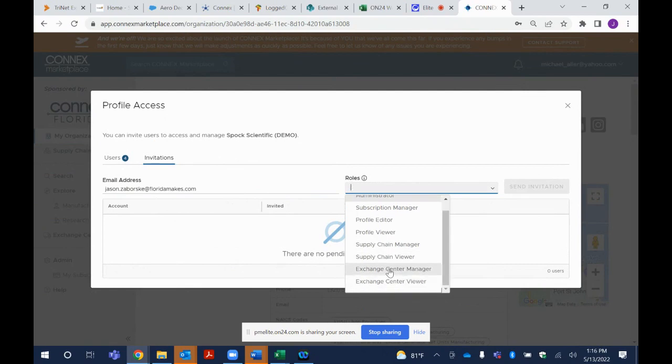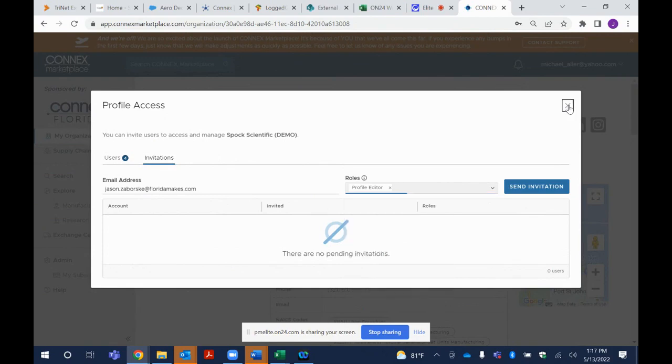And then the Exchange Center, if you want anybody on your team to manage and post and receive responses, you want to make them a manager, not a viewer. If you click viewer, then they'll have the ability to view Exchange Center posts. They can view the supply chain, they can view profiles, and that's your basic ability that you want to give folks. When you want the editing capabilities, you would click on the edit profile, and then you'd send the invitation. An email would be sent to that team member, and then they'd simply click on that link in the email they've received from us and follow the prompts to gain access and have those specific roles.